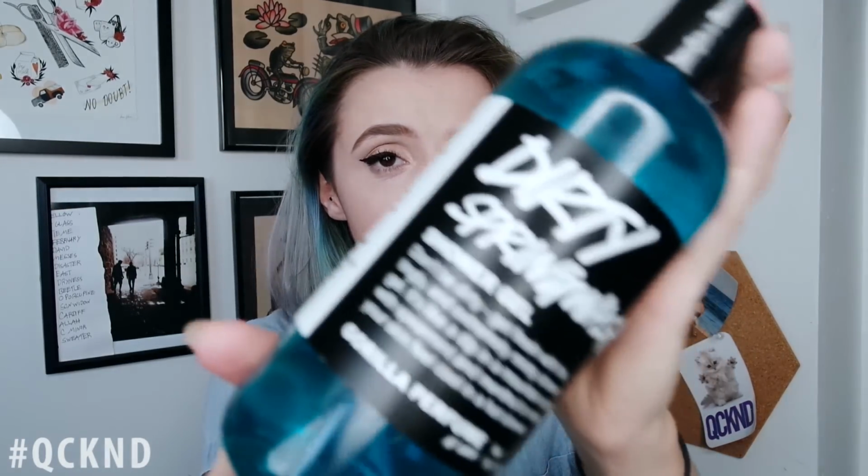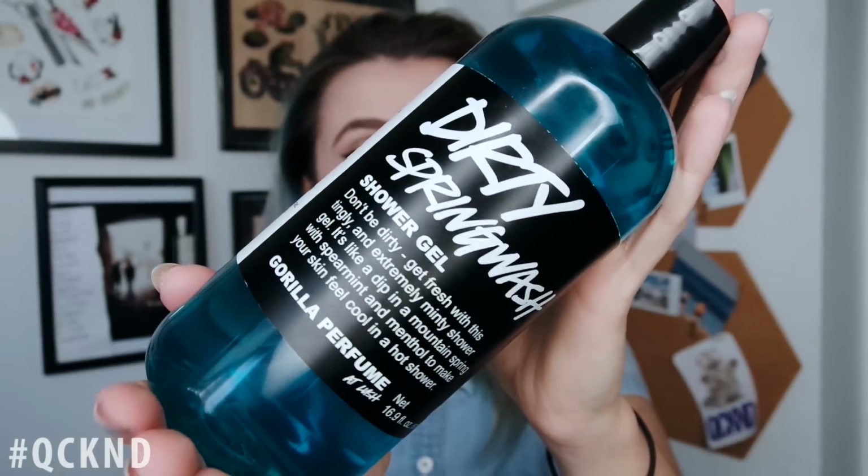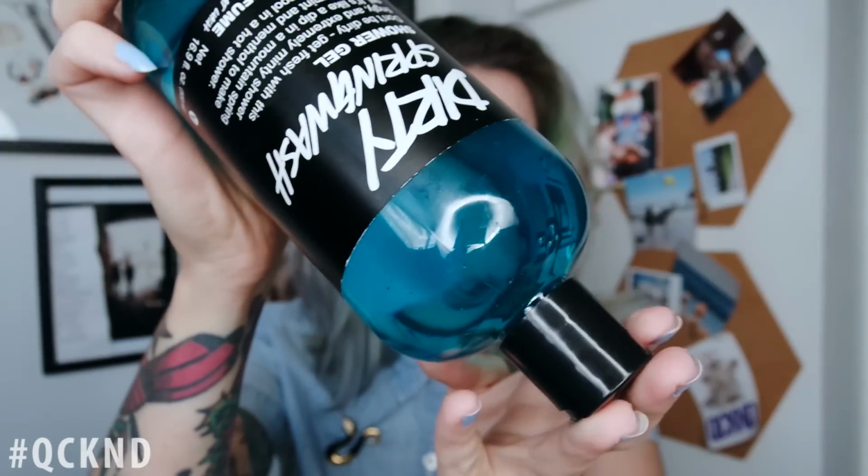I usually go for this larger bottle, which is around $30, but it lasts me around 3 or 4 months. So it's like, would you pay $10 a month to wash yourself with really great stuff? I feel like most of the time you'd say yes. So this is a gel body wash, and you can see in this bottle, it is really gel.